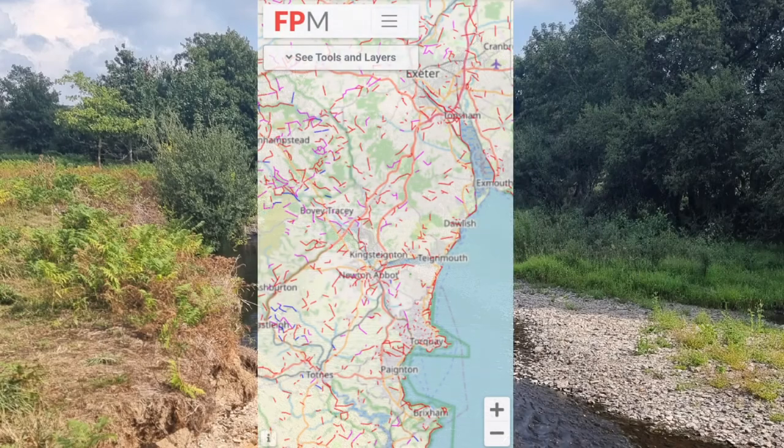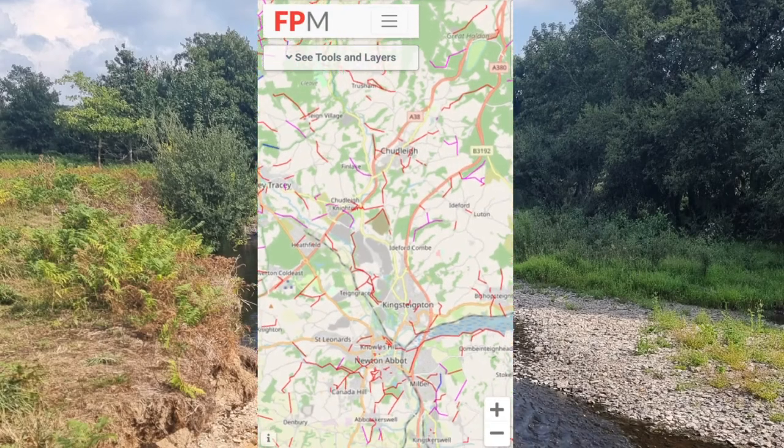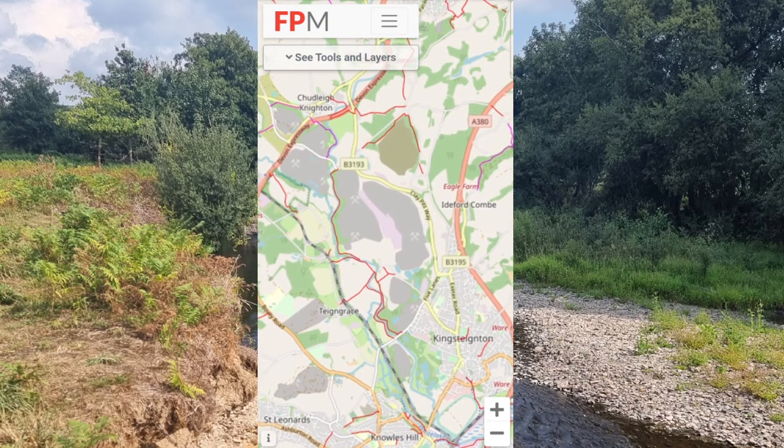Today was randomly picked out of the hat in the Walking Highlights first draw. So here I am today, so let's see how it goes. Today I'm in Chudleigh Knighton in Devon.